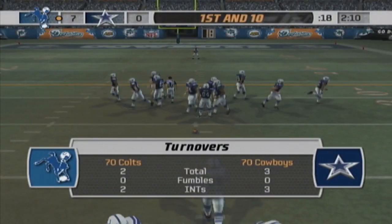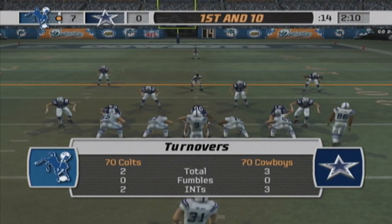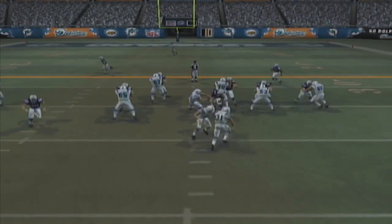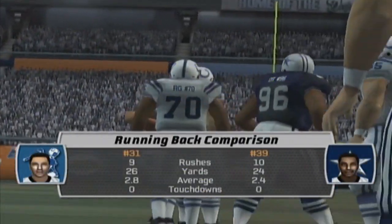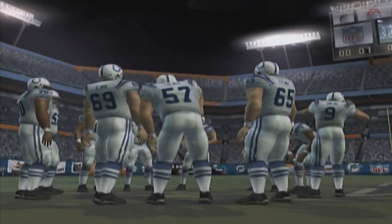Number 25 will now be running the ball in place of his injured teammate. Number 31, the lone back, looking upfield. He's going to spot this one at the 35-yard line. It's three tackles so far for him today. And now our viewers can see how successful each team's main running threat has been today.